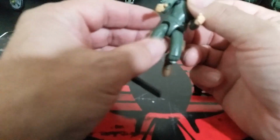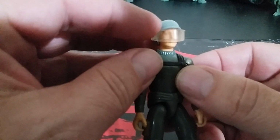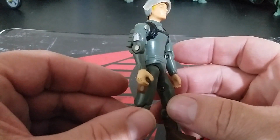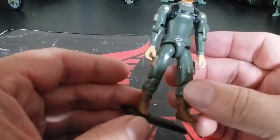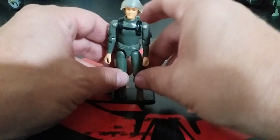Well, looking at him, though, the figure himself looks pretty cool. This is a straight arm. He does have the visor, and it seems like it would be useful to him. I do want to point out that all these figures with helmets have holes in their helmets, but he's one of the only four that have a visor. And his backpack, and he looks pretty good. This one's actually in pretty good shape.